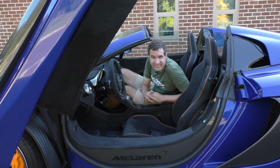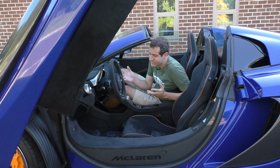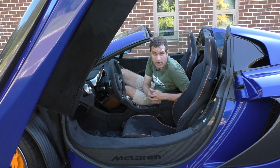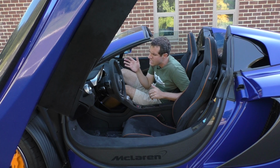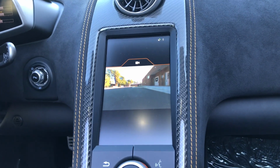But the 650S has a couple of interesting quirks beyond its roof. For example, the backup camera. Yes, this car has a backup camera, just like your CR-V. All cars pretty much do now because of federal law, but this one is particularly interesting. Now, the center screen in this car is arrayed vertically, but the backup camera is horizontal.